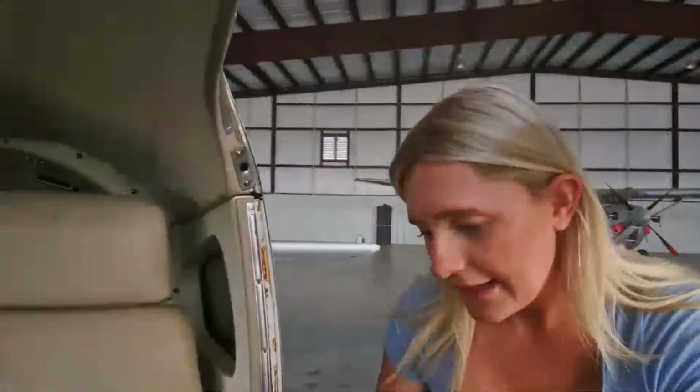Okay, I'm going to get in here. And I finally found my sunglasses. I couldn't remember where I put them earlier. Okay. Like I said before, it's going to get hot quick, but at least I'm in the airplane and this lighting is actually way better in here too. So that's pretty cool. Now I can't tell. Oh, there they are. Okay.